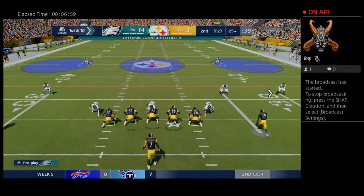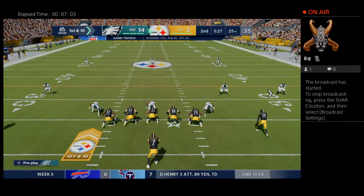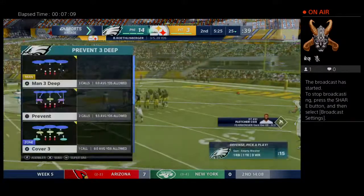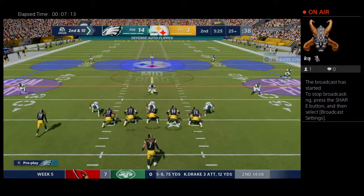Big Ben and the Steelers with a 1st and 10 at their own 25-yard line. Out of the gun, he'll throw. Looking middle, and it's incomplete. Juju Smith-Schuster, the intended receiver. And that'll bring up 2nd down.